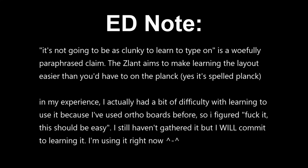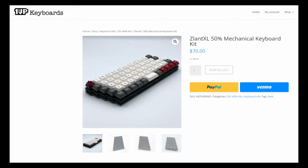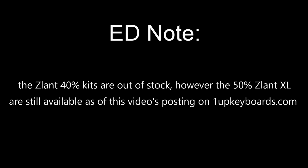This slanted layout was first created by an internet person under the name ZipTies back in 2018. In 2022, ZipTies partnered with 1UP Keyboards, word of the Discord, love you JB, to sell the Zlant and the Zlant XL on their storefront back in January. Last time I checked, the Zlant and the XL are both out of stock on the website, but if you head over to the 1UP Keyboards Discord server, you might get notified of a flash sale. Otherwise, eBay or Reddit might be the places to look if you want to get your hands on one.